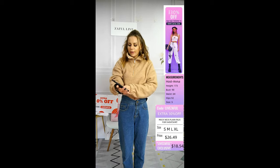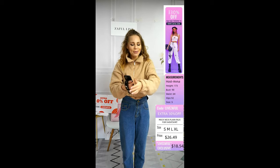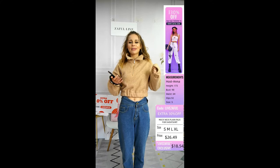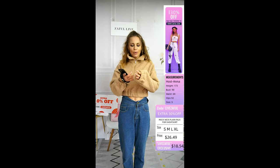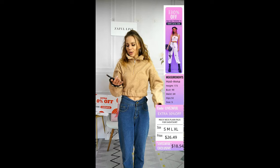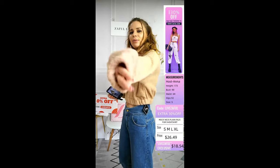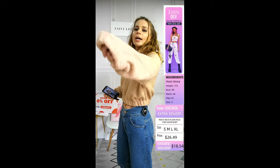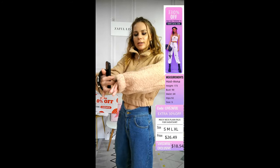It's a pity that online we can't check the material, because sometimes I really want to feel it and see how good it is and how friendly it is to our skin. But online you just get the shape and the look. Believe me, the material is so nice, and the quality is also good, you can check it.